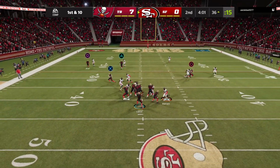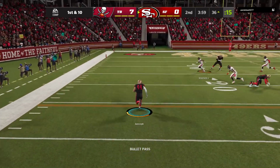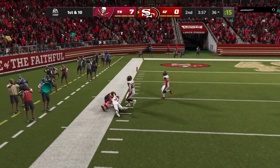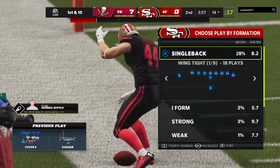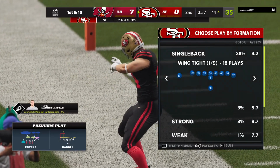To throw, it's Lance. Gets this one to Juszczyk. And he's got room. And he'll go out of bounds inside the 15-yard line. A big play that time on the catch and run.